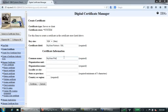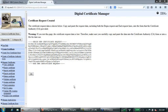Common name, SkyView Partners. Okay, and we'll just say this is for technical services. Again, it will make more sense for your organization to find out exactly what is required for each one of those fields. Now, the funny thing is, for sure, you will have to have a minimum of 3 characters for the state or province. So that's kind of strange, but that's the way that is.